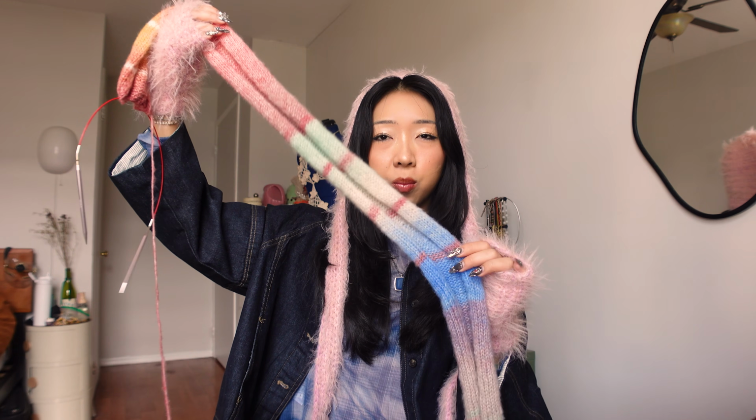Oh, an update on our LGBTQ scarf. It's a little bit longer now. You can see I'm probably past the halfway point because I just want it to loop around like this. And it is indeed still curling. I don't know, it's not really the end of the world. Even if it does stay curled, it's cute like this. And I know a lot of people will intentionally make curling scarves because it does give you a nice finish. There's no visible edges.